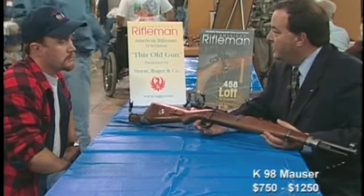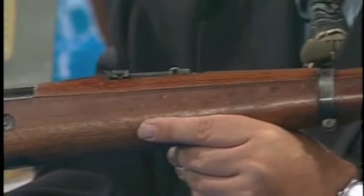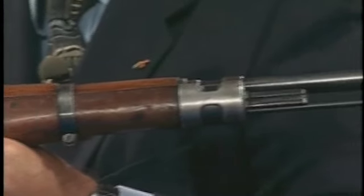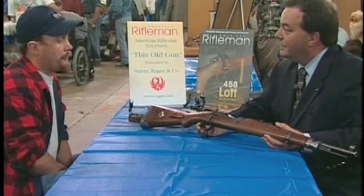Do you mind asking, you said you bought it at auction? Yes, I did. Apparently somebody passed away. There were about half a dozen pieces. This is the only military piece. I guess there weren't a lot of gun people there because I got it very reasonably.